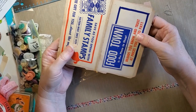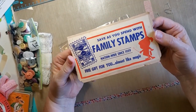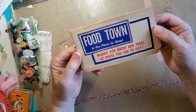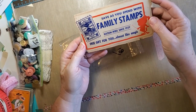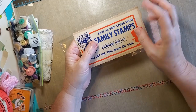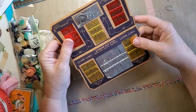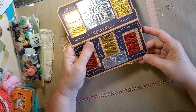Oh no, this one's different. Look at that. Save as you spend with family stamps. Free gift for you, almost like magic. Food Town. Oh my goodness. I should go back and get the other ones they have there. I wonder if they'll be the same. I expected them to have the picture of the people sewing on it. I didn't know it was going to have this. I wonder how old this is. Made in Japan.